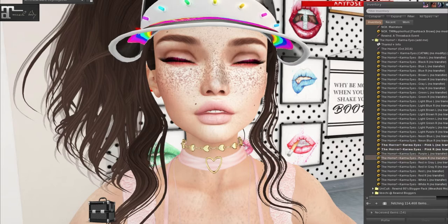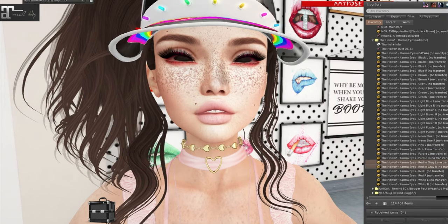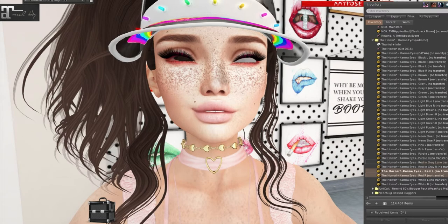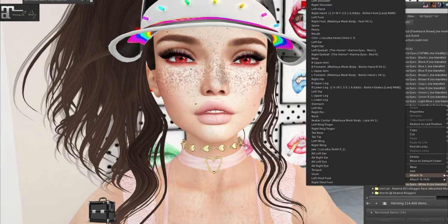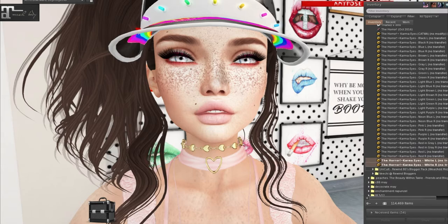We have purple. We have red and gray. That's kind of a different color combo. I wonder if that was requested. Oh, but that's gorgeous. I like that. Red. And finally, we have Karma Eyes in white. Let's see how these look. Oh, so pretty. Great job. That was really, really nice.